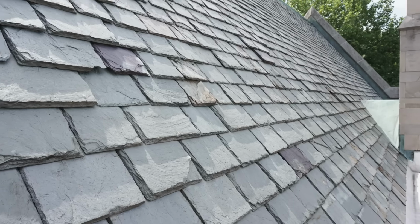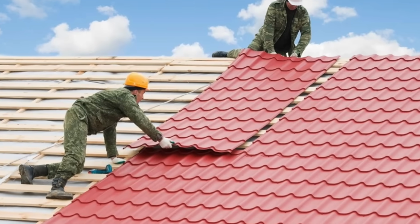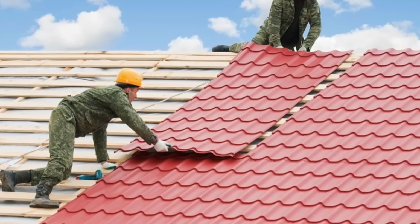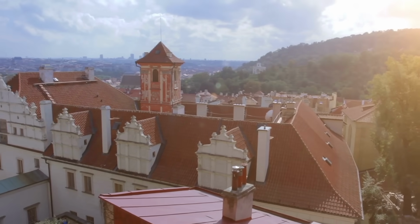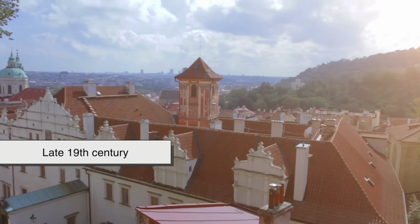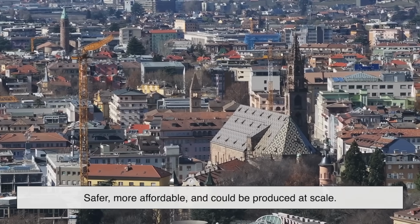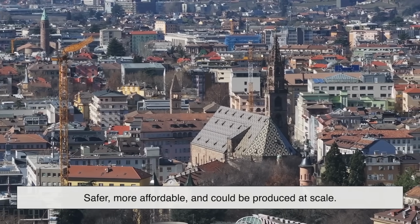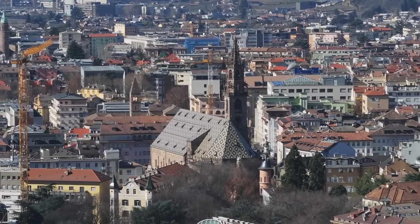In other parts of the world, people used slate, clay tiles, or even metal sheets. These materials were durable, yes, but they were heavy and often expensive. As urban populations grew in the late 19th century, there was increasing pressure to find a roofing material that was safer, more affordable, and could be produced at scale. That's where asphalt shingles start to enter the picture.